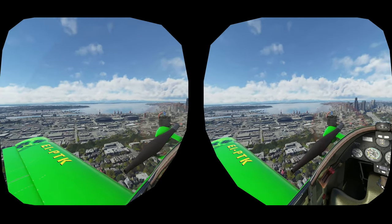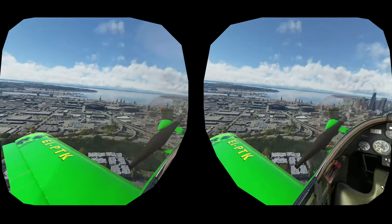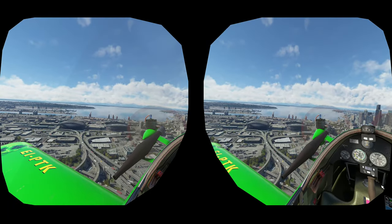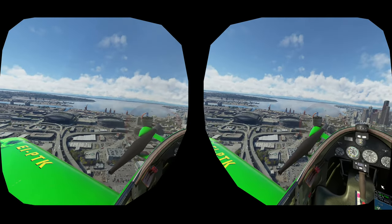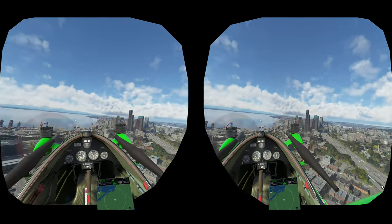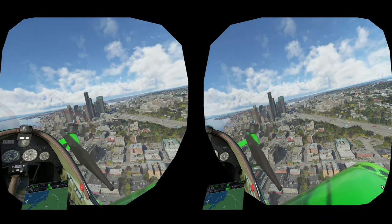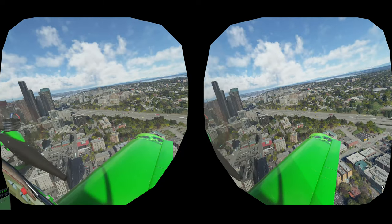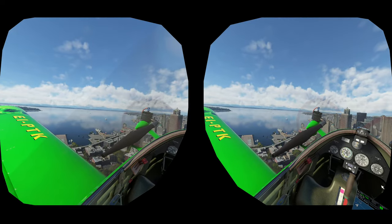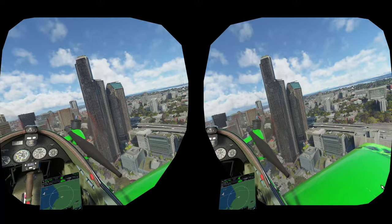Looks more like a photogrammetry area. Except these stadiums here. I don't know which city it is, I haven't looked it up. Let's do a flyby at the skyscrapers. Yeah, this is photogrammetry. Wizardry.